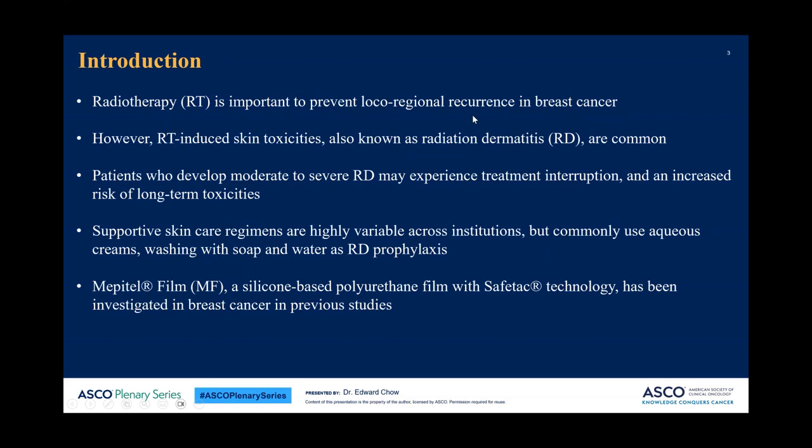However, the radiation-induced skin toxicity, often known as radiation dermatitis, is common. Patients who develop moderate to severe radiation dermatitis may experience treatment interruption and long-term risk of the side effect. And the supportive skin regimens are highly variable across institutes. Most commonly used are aqueous creams and washing with soap and water as the prophylaxis. The Mepital film is a silicone-based film with SurfTech technology that has been investigated in breast cancer. Next.